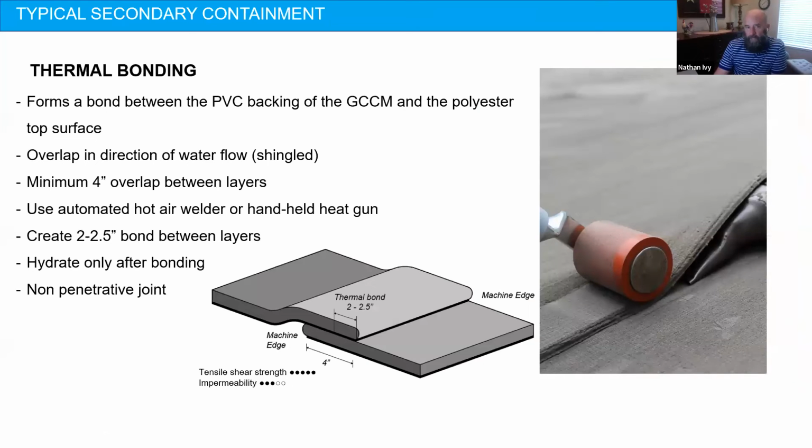The strongest, least permeable seam that is possible is thermal bonding. In this application, you use an automated hot air welder to melt the backing of the PVC to the top of the polyester geotextile to get a seam that is very low permeability and also very strong. No screws are required, no sealant is required.